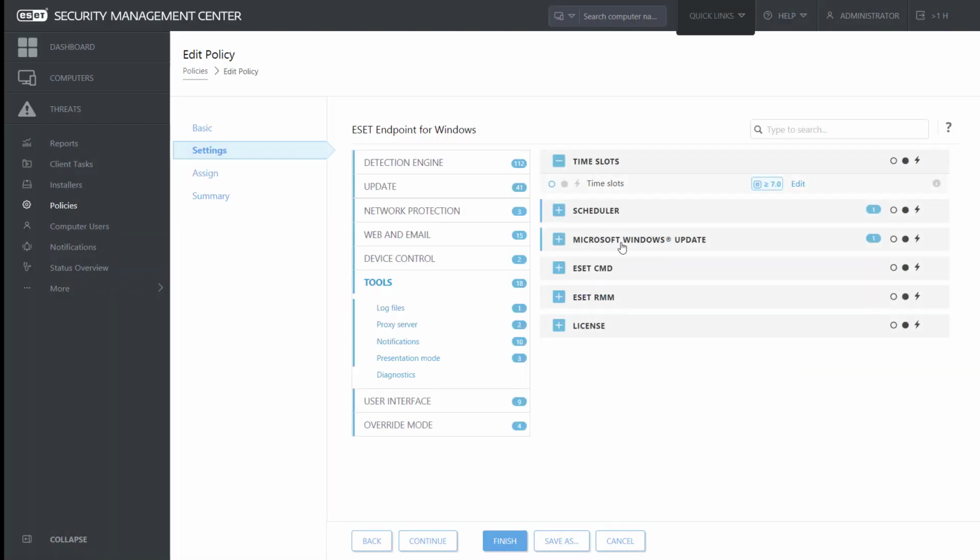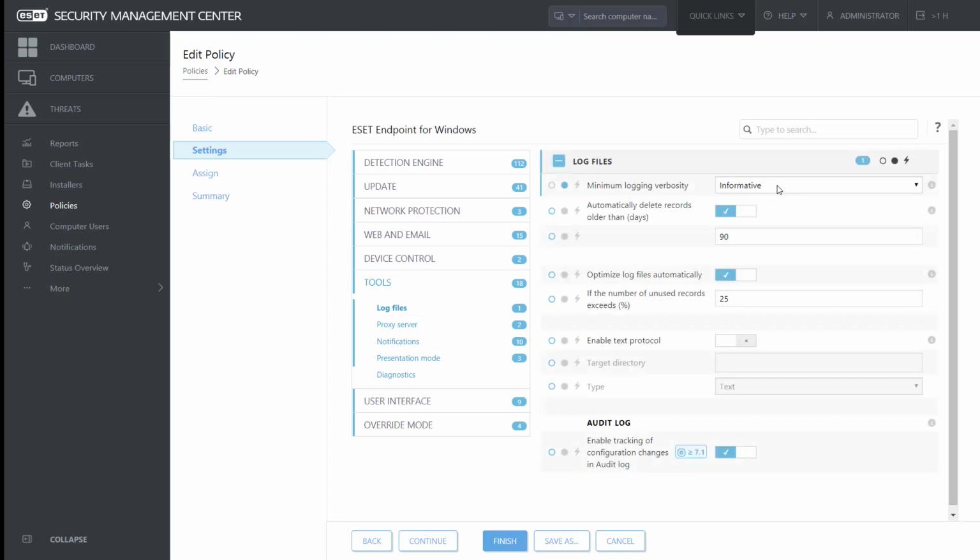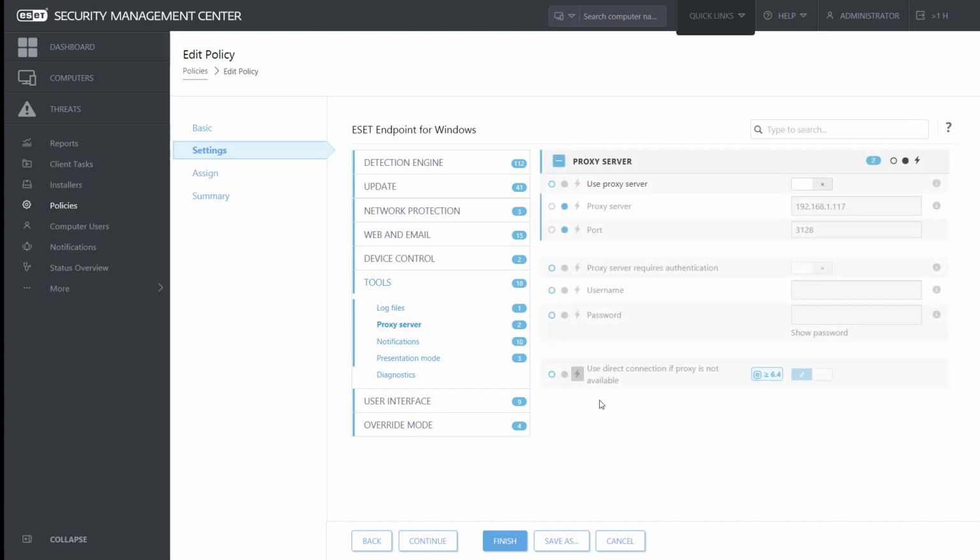In the tools, we have various options you can set here. You could schedule scans for the environment. You can specify what type of Windows updates you want to be notified about. There's a selection of other things here. The ESET RMM enables the management of endpoints using the RMM tool. You can also get license information. You can configure the log file information, the verbosity of the log files, how long data is retained for here. If you had a proxy server that you wanted to get your updates from, you can configure that here.